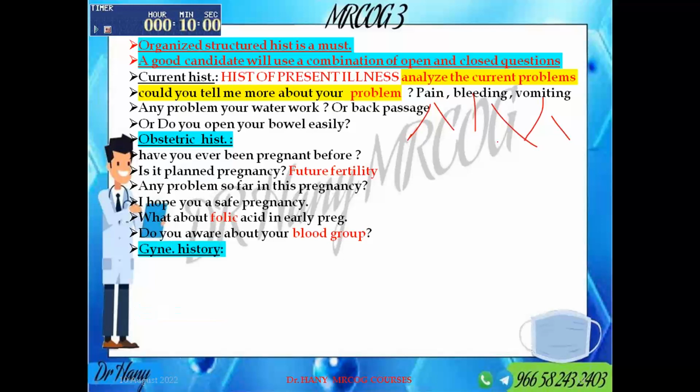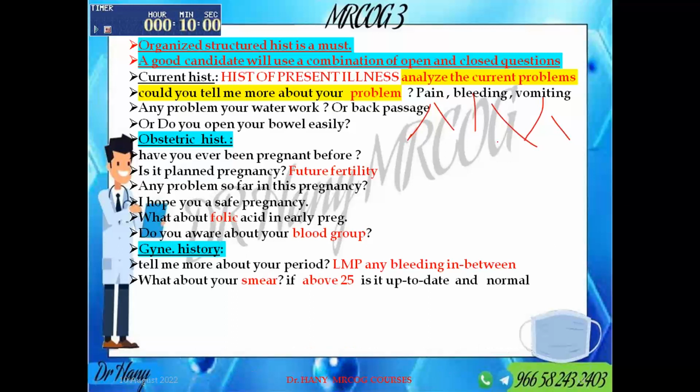The gynae history: the period, when it started, regular or not, any bleeding in between, when was your last period? The smear in a woman more than 25, is it up to date and normal? Any history of contraception, sexually shared infection, sexual history in case of infertility, and coital history is very important. How frequently? If I ask politely about your sexual life, how frequently do you have sex per week?